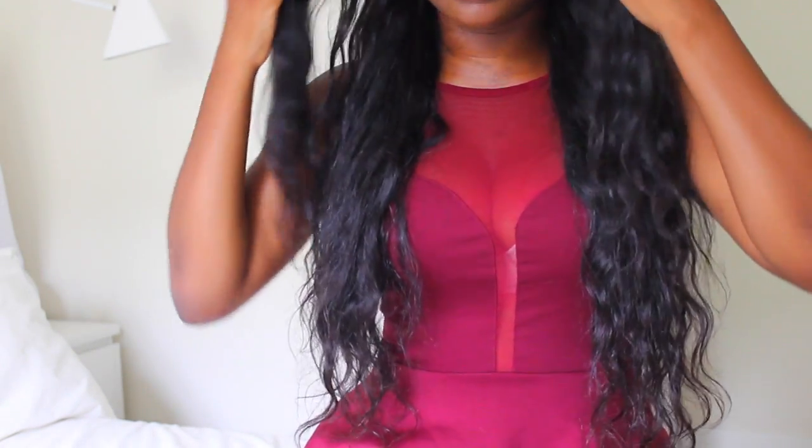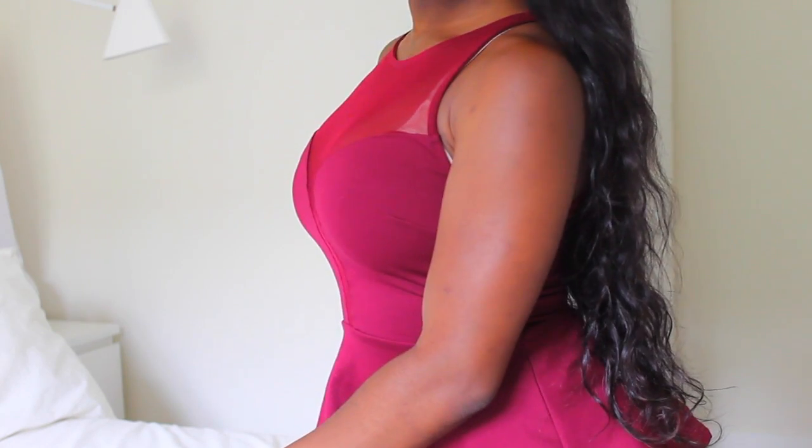I got this hair in a 22, 22, 24, 24, and an 18-inch closure. It just about goes down to my waist. As always, I like my hair pretty long, but not too long. If you go to the back, it's like that.